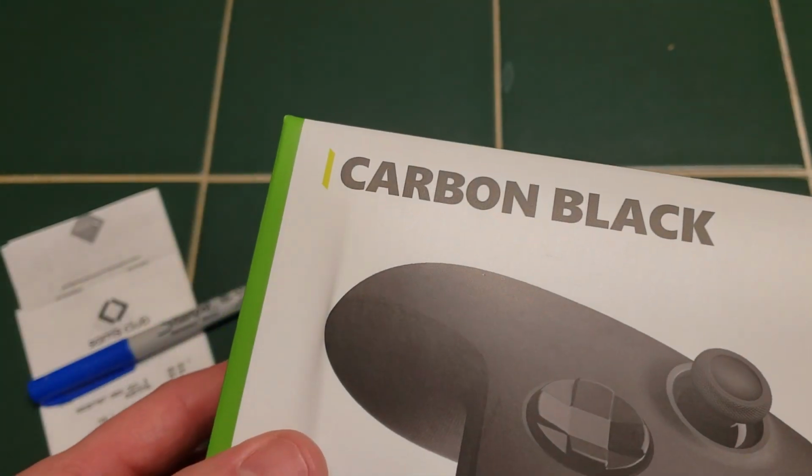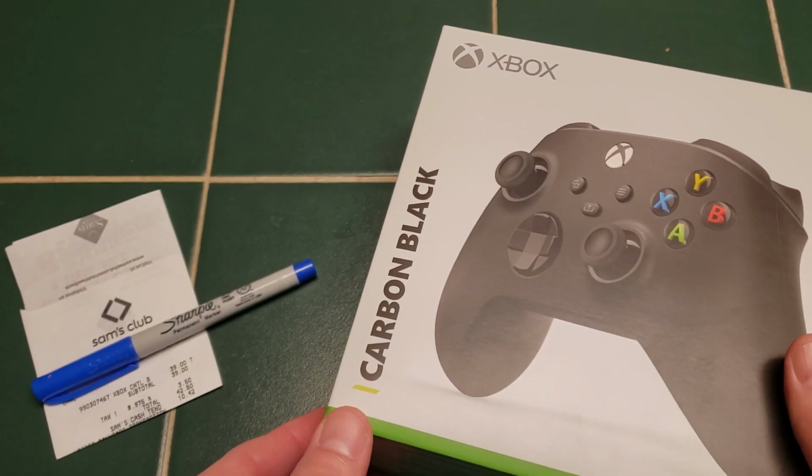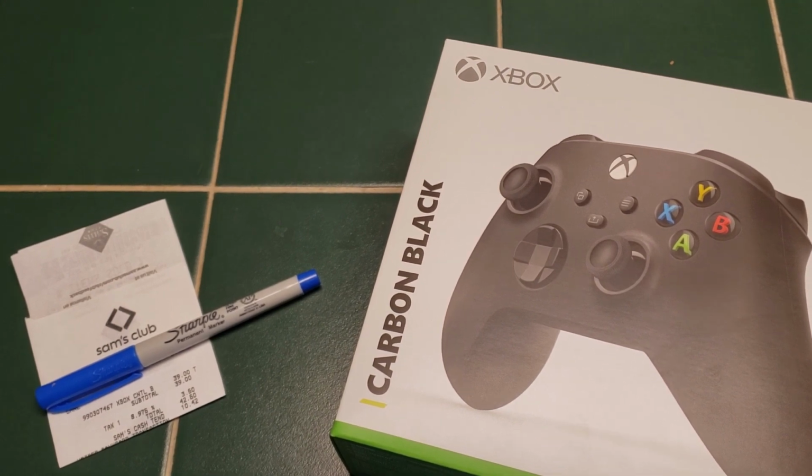We got it in carbon black, brand new in the box. This was a Sam's Club purchase. It was on sale for $39. You can also get the same controller in the white color configuration for the same price point.